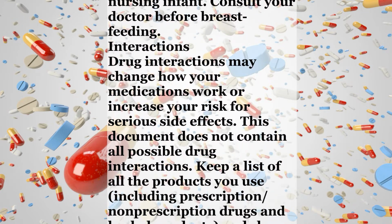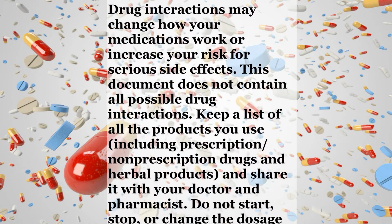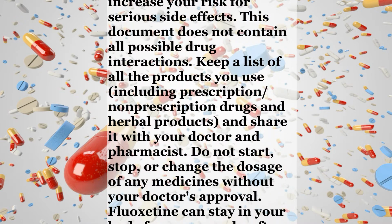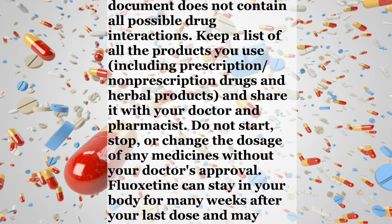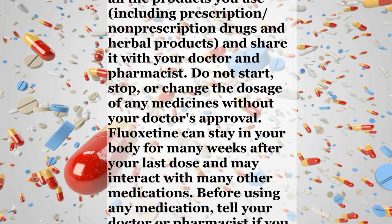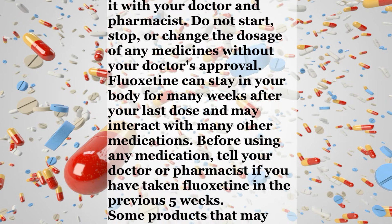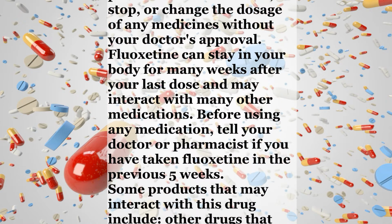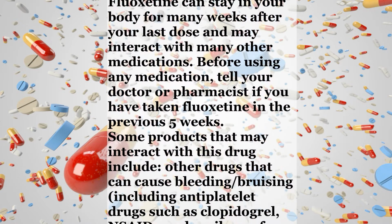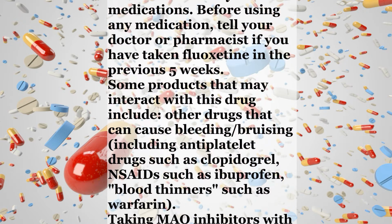Interactions. Drug interactions may change how your medications work or increase your risk for serious side effects. This document does not contain all possible drug interactions. Keep a list of all the products you use, including prescription, non-prescription drugs and herbal products, and share it with your doctor and pharmacist. Do not start, stop, or change the dosage of any medicines without your doctor's approval. Fluoxetine can stay in your body for many weeks after your last dose and may interact with many other medications. Before using any medication, tell your doctor or pharmacist if you have taken fluoxetine in the previous 5 weeks.